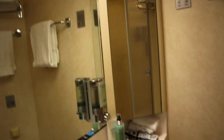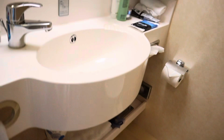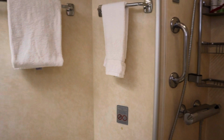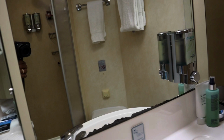And this is the bathroom. There's no shelf space by the mirror or the sink. And whatever is down there is being used by the stateroom steward. And at least we have more shelves than in the shower, but I don't have that much stuff to put in there. They do provide, as you can see, shampoo and body wash and hand soap right on the mirror. But that's it.